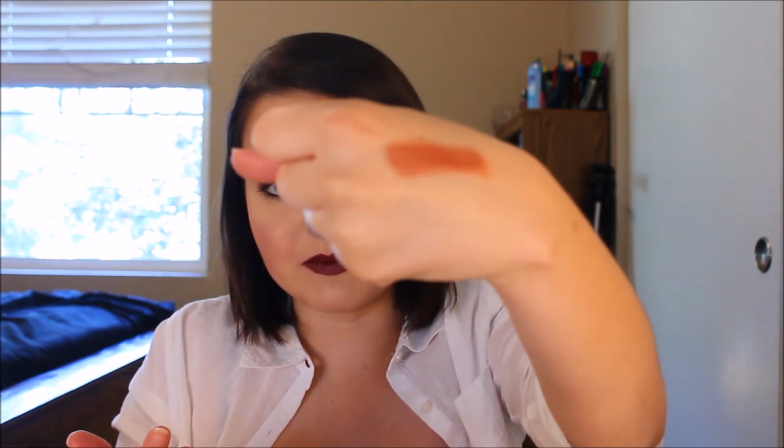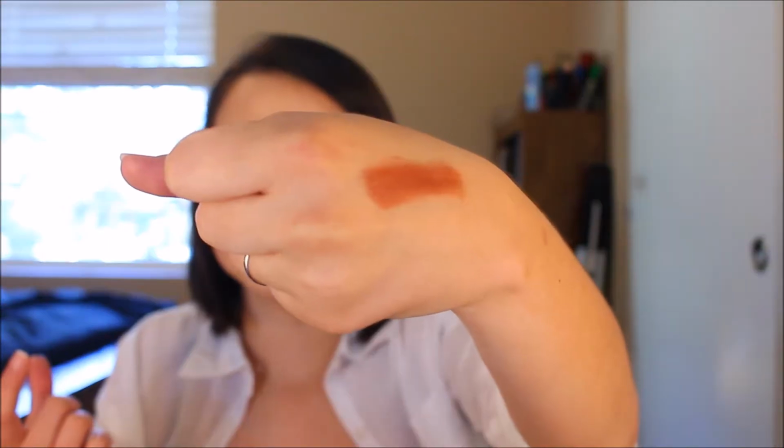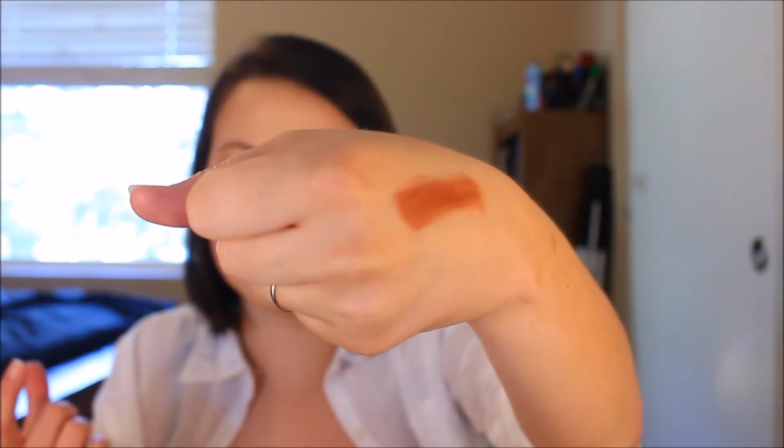With the Naked palettes, you really have to get in there. With these ones, it doesn't seem like you do have to. Damn. I didn't expect that much pigmentation from it. That is really gorgeous. That is a gorgeous, gorgeous red. It's like a coppery red. It has a little bit of shimmer to it, but not glitter. So it's definitely more of an orangey color, but it is super gorgeous, and I'm really excited about that.